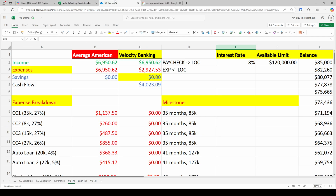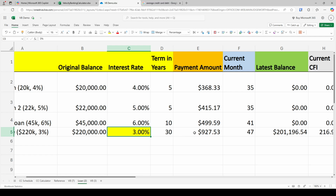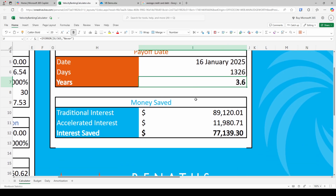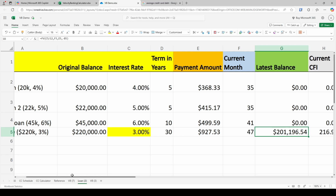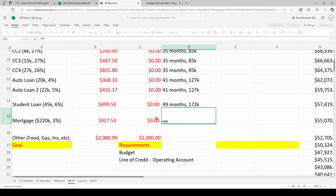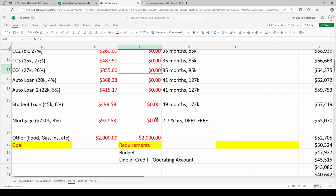All right, so now let's go ahead and take a look here. 201,196.54. Yep, because I did the exact same situation last time. And look at this. Mortgage paid off in 3.6 years. So now what we've got to do is go in here and do 49 months, divide by 12, plus 3.6, right? And that's 7.7 years we are debt free. Okay, 7.7 years.